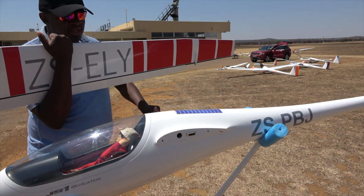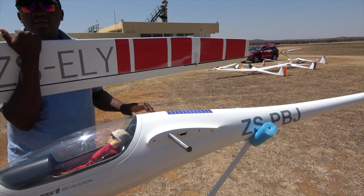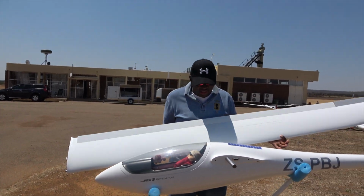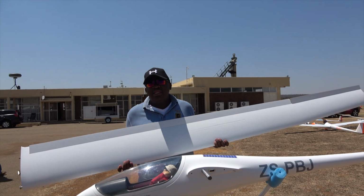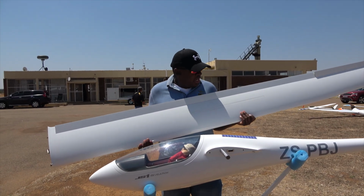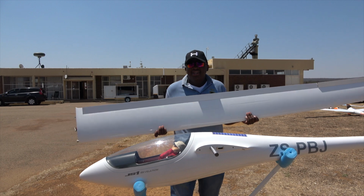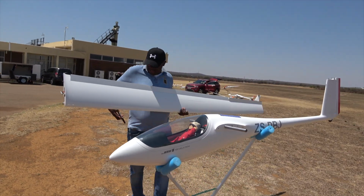What is this JS1? I believe it's a copy of a local glider. It was actually manufactured in Potchefstroom by the Jonker brothers. It won a lot of world championships. So yeah, it's from Potch Airport. Cool, man. Right, we're going to watch you assemble this.